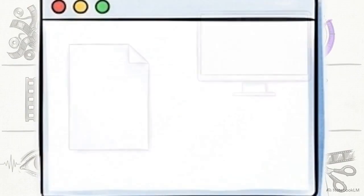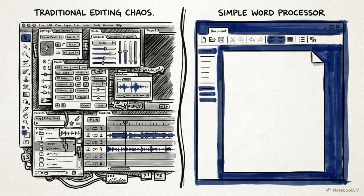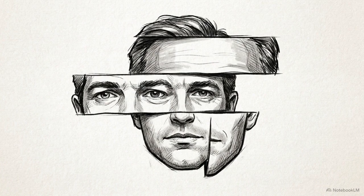In Descript, you don't move clips on a timeline, you just edit the text transcript. If you delete a sentence from the document, the software automatically deletes that section of the video. This approach removes the need to learn complex editing software. If you can edit a Word document, you can now produce a high-quality video. However, editing by text often leads to visual jump cuts. If you remove too many filler words or stutters, the video can look jarring and unnatural to the viewer.